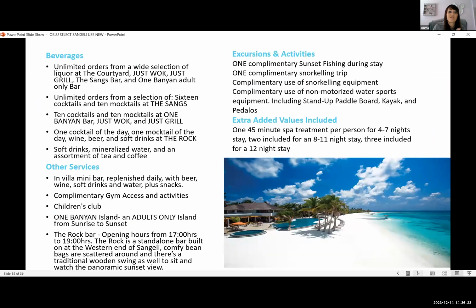And then in terms of beverages, we always include premium drinks. So Sangeli's our 5-star option, so it's always premium drinks included. A selection of 16 different cocktails and mocktails. Your regular soft drinks and things like that are all included. We also include the mini bar, which is replenished with soft drinks, water, beer and wine as well, plus snacks. So your snacks are readily available for the children as well in the rooms and for the adults, obviously.